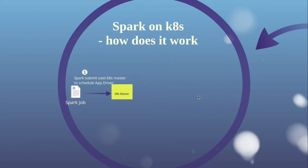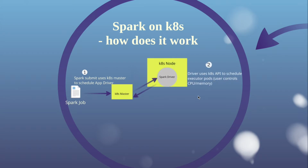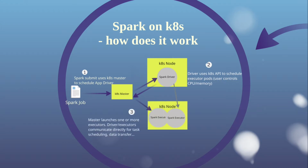It's a little bit different than how Spark works using the standalone cluster manager. When you submit a Spark job, you configure the Kubernetes master as your Spark master. The Spark client uses the Kubernetes master to schedule a pod for the Spark driver, right? Once the Spark driver is up and running, it in turn talks to the master to schedule one or more Spark executors, right? And once these executors are up, the Spark driver directly talks to the executors and does not go through Kubernetes, so that's very efficient, right?